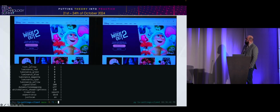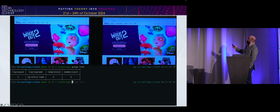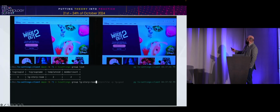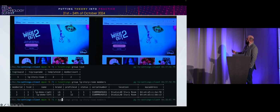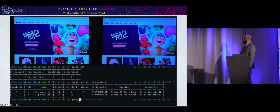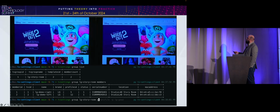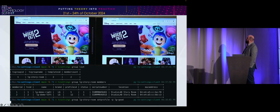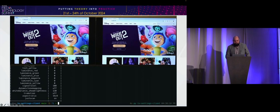And then I think we're going to go to groups. All right, so we're going to list out the different groups now. Oh, look, we've got one, LG story room. So that's these two TVs together. It's got two members. We can list out the members here. Yep, LG Demo right and LG Demo left. Those are our two TVs. And now, before we started this, we saved LG good, and in one keystroke we can apply that setting, and both our TVs are now back to our starting values.